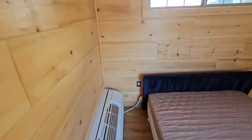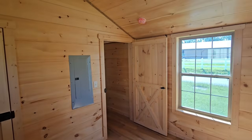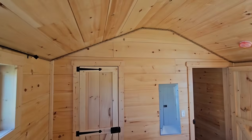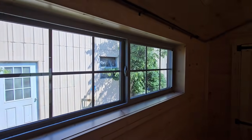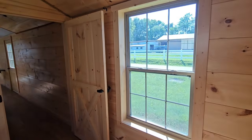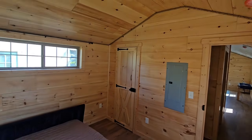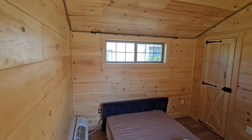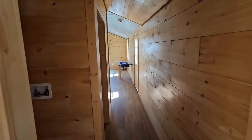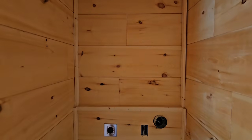Again, you got another mini split here for your heating and cooling. So if you are looking for a beautiful small home built by the Amish, you got your easy clean vinyl windows here, double pane. This El Poco Loco is awesome. It's going to be under the tiny cabin section on our website. It's offered in many different sizes. Again, this one is a 1 bed, 1 bath, 12 foot by 40 foot cabin.